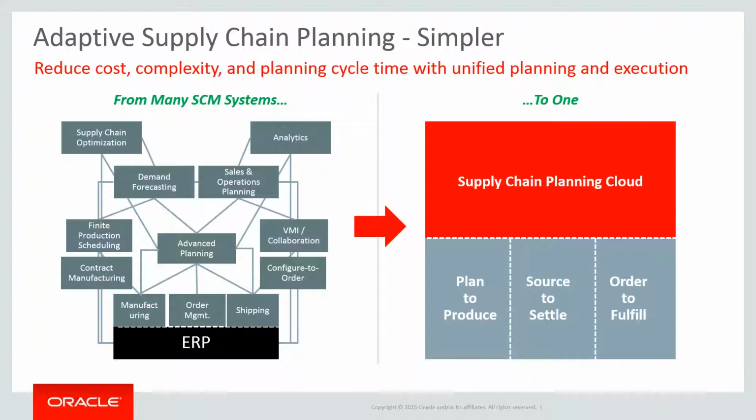We realized this was a challenge and our customers needed to react faster. So this became a mission for Oracle to reduce the cost, the complexity, and this increased planning cycle time. We developed a unified supply chain management and planning and execution solution in the cloud.